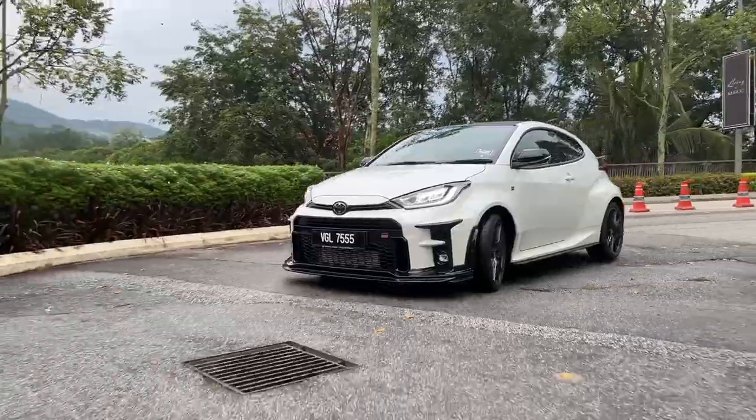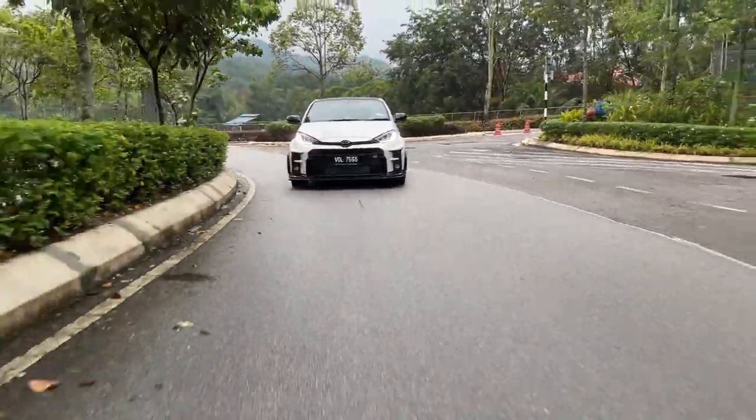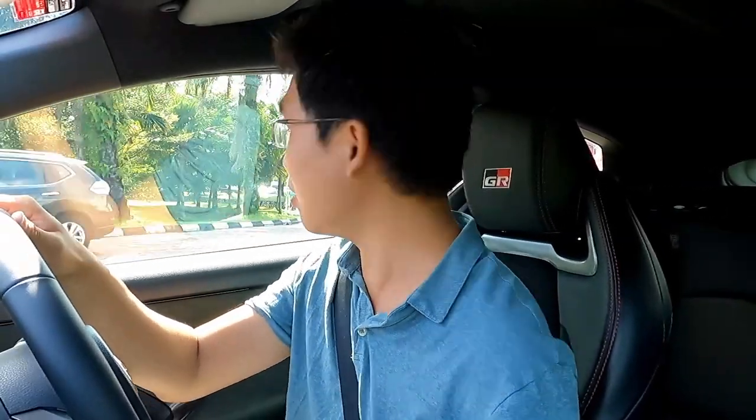Now, having just exited the headquarters of UMW Toyota, I can immediately tell you now, this car is amazingly refined on the move, right? The gear change is short throw, precise. Clutch is not ridiculously heavy. Okay, I mean, actually it's light. The ride, this is the impressive part, it's supple.